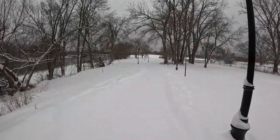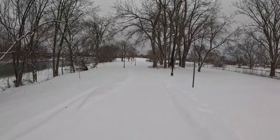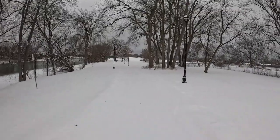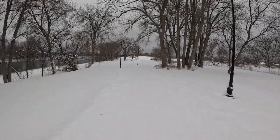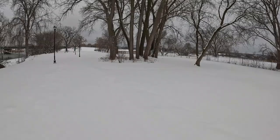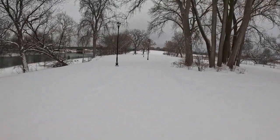Yesterday we were walking on ice. I was making stupid jokes. We were at the pedestrian bridge over the C6 tracks. No trains came. It's a nice little park area here. It is paved, by the way, you can't tell, but it is a paved trail.